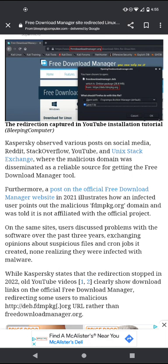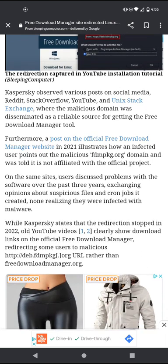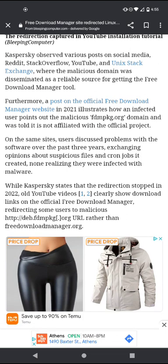Kaspersky observed various posts on social media, Reddit, Stack Overflow, YouTube, and Unix Stack Exchange, where the malicious domain was disseminated as a reliable source for getting the Free Download Manager tool. Furthermore, a post on the official Free Download Manager website in 2021 illustrates how an infected user points out the malicious fdmpkg.org domain and was told it was not affiliated with the official project. On the same sites, users discussed problems with the software over the past 3 years, exchanging opinions about suspicious files and cron jobs it created, none realizing they were infected with malware.